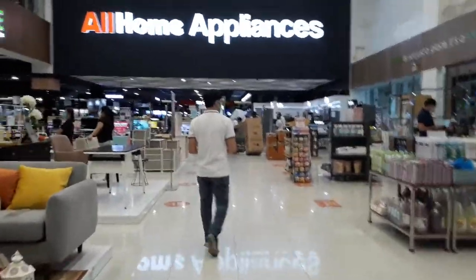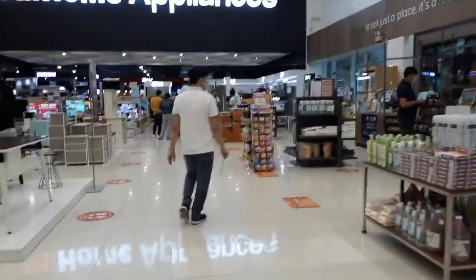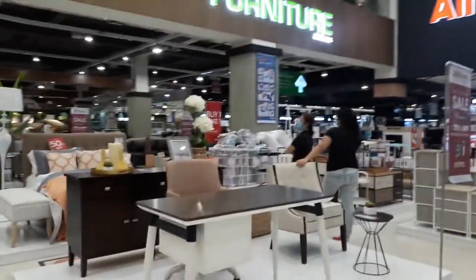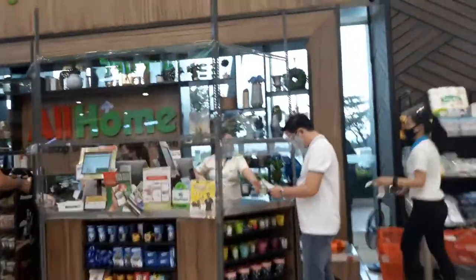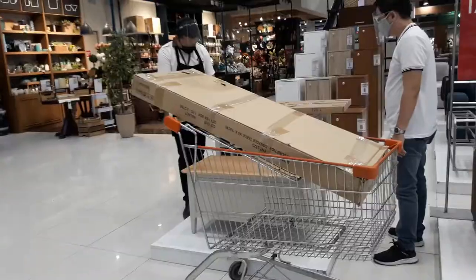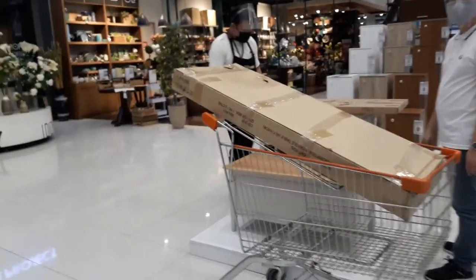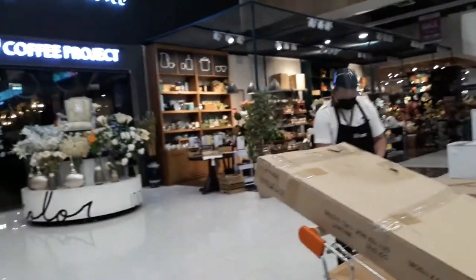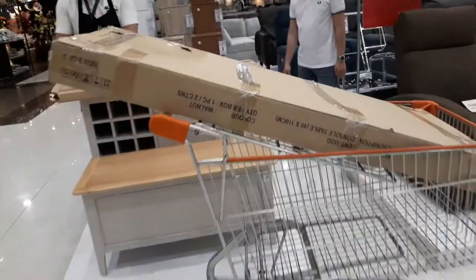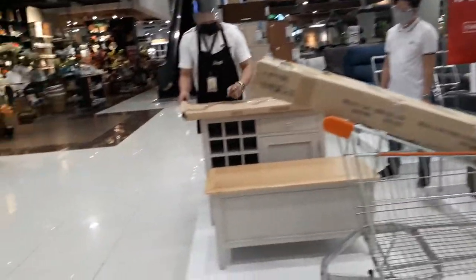So, we need to pay na lang and then makaka-uwi na din. I'm so happy na nakahanap din kami ng console table for our dining area. And syempre, we need to check the items first kung complete ba yung mga parts kasi sa house na lang namin siya i-assemble.